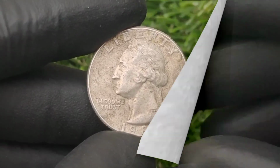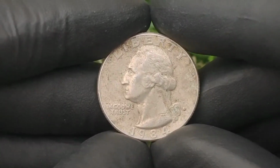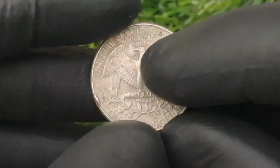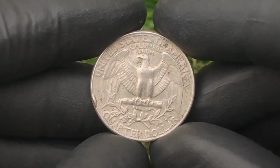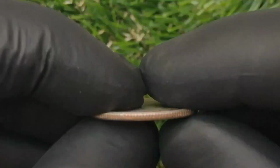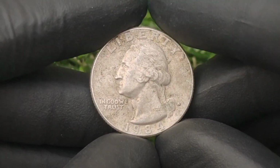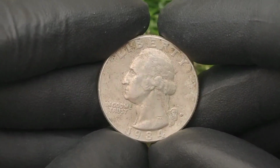Another noteworthy error linked to the 1984 D quarter is the issue of misaligned dies. This kind of error takes place when the design dies that imprint the coin do not align properly during the striking process, resulting in a distinct impression. When examining a misaligned die, collectors may find that one side of the quarter displays more of the design elements than the other, causing a peculiar and unique appeal to the coin. Unlike the well-defined designs typically found on standard quarters, these misaligned struck coins take on an additional layer of rarity, attracting those collectors who appreciate the quirkiness of such mistakes.